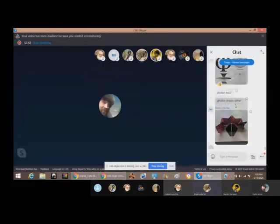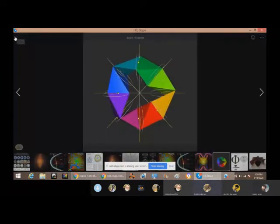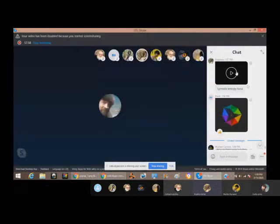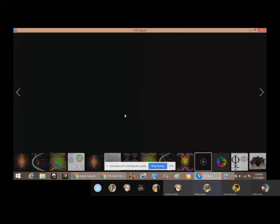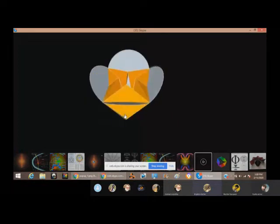This is a flexahedron Brent just posted. Yes, and then there's a rotating one, a GIF, if you go back one. You're going to have to exit, and actually click the video. So this is a rotating flexahedron. It's a little bit frame by frame, a little bit choppy, but it's the same thing as a torus.